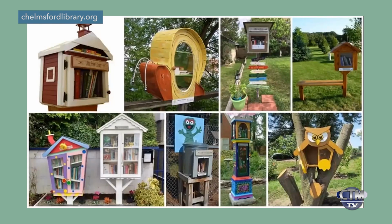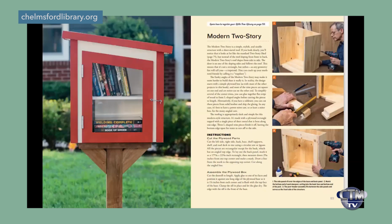What's really interesting to me is that if this is something you want to do and you don't really know how to get started, sort of like Andrew Carnegie, Little Free Library has plans that you could use. So if you feel like a lot of the libraries you've seen look a lot alike, it's because there's a guide for getting started, which might be of interest to people with us tonight.